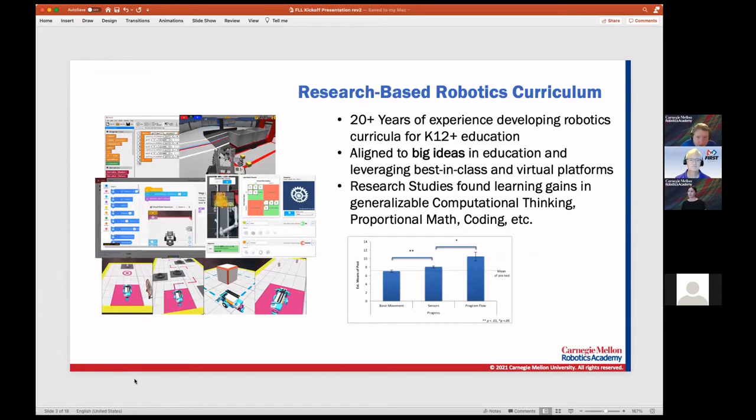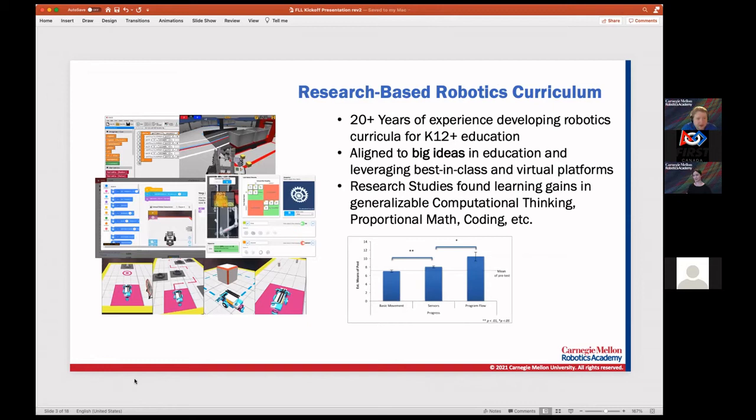Much of what we try to offer the world is research-based curriculum. So we are not content to just put a lesson together, put it out there, and hope for the best. We work with tons of students. We work with tons of teachers, schools, teams, to make sure that all of the materials, all of the curriculum, all of the tools that we produce are tested inside of classrooms, tested inside of schools, and help students to reach those outcomes that we keep on talking about. We've had the opportunity to study those under a number of projects. One of those has been under the National Science Foundation, where we have seen learning gains increase in computational thinking and proportional math.